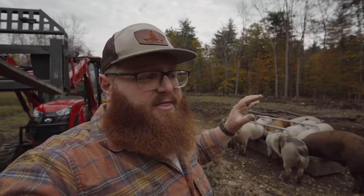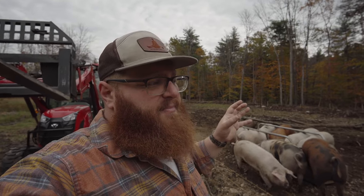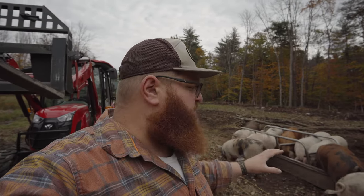So first and foremost, the physical aspect of having a large animal on the homestead is that it's relatively unpredictable. You know, all these guys are pretty docile, but if you had a boar that was intact, or a pig that just for some reason had a hair up its back end, the ability for these animals to do harm to you is quite easy and something you should always be cognizant of.